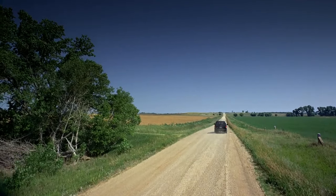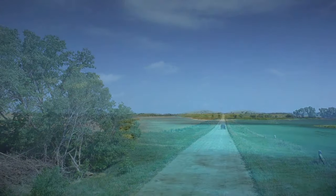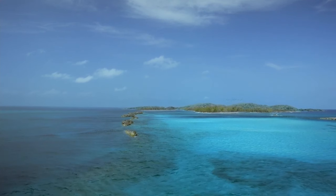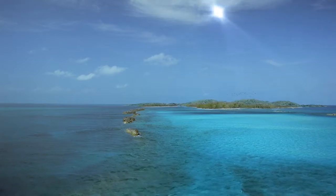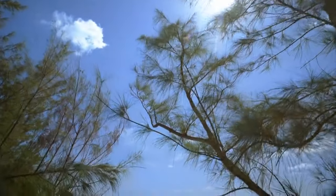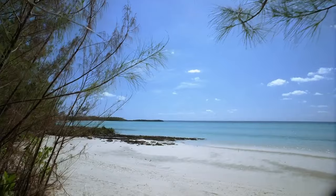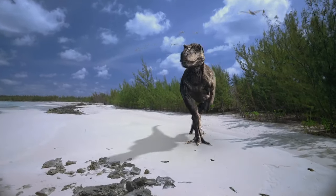They were discovered in Kansas, mostly farmland today. But once, Kansas lay beneath a vast sea. It was 82 million years ago, during the age of the dinosaurs.